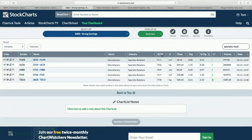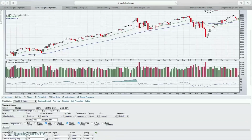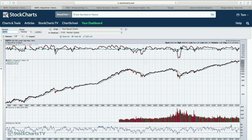Now, what if you're an ETF trader? One of the things I would focus on is when the stock market is strong, and I'm going to use this S&P 500 weekly chart, and I'm going to go back 20 years. Actually, we could go back even 40 years. When I say the stock market is strong, the weekly PPO on the S&P 500 is above zero. That means the momentum is strong. So anytime that this PPO is above zero, I would tend to be pretty aggressive in the market.